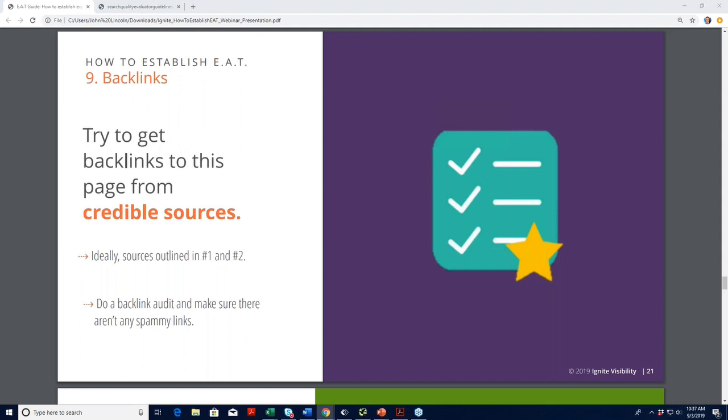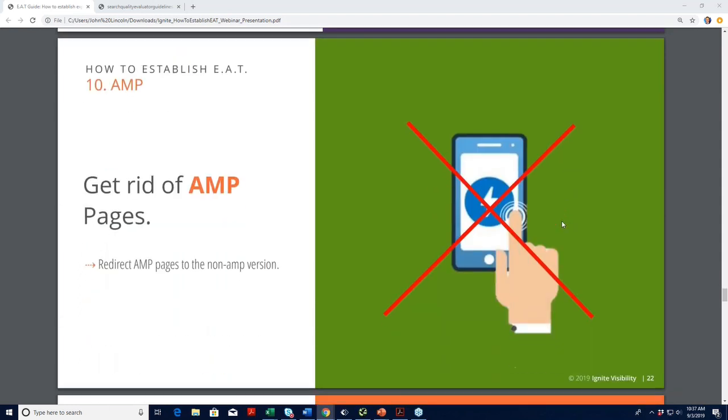So links are still super, super important, but the two of these things together, so going back, updating all those pages, making them 100% high quality. If it's on a broad topic, making sure that you're covering everything on that topic, and then getting an outbound linking strategy going. Those two things together are really helping our traffic and a lot of clients' traffic as well. So let's get into number 10.